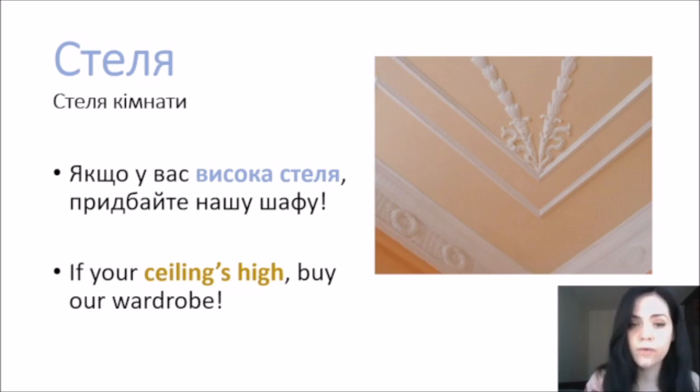For instance, якщо у вас висока стеля, here I suggested you another word combination, висока стеля. Висока стеля means high ceiling. So, якщо у вас висока стеля, придбайте нашу шафу. That's literally a sentence I took from the advertisement of some furniture store. If your ceiling is high, buy our wardrobe. Шафа means wardrobe. So, if you have a high ceiling, buy our wardrobe.